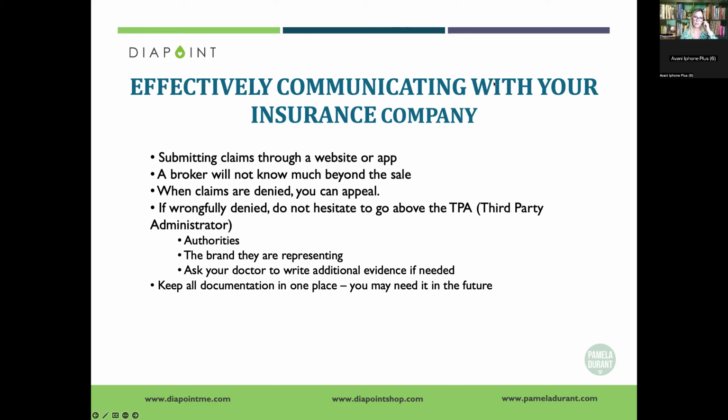The other thing you can also do is ask your doctor to write additional evidence about why you need something. In the case of an insulin pump, it's a very expensive device. And if it seems that it's supposed to be covered, and if they have a doctor explaining why it should be covered and how it helps to improve healthcare outcomes and actually saves them money in the long term, then that's another thing you can do to advocate for coverage.